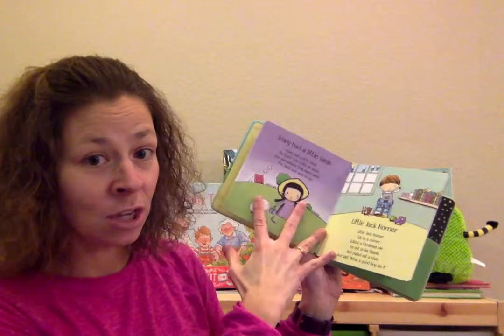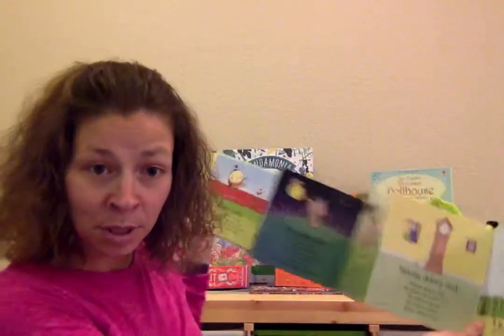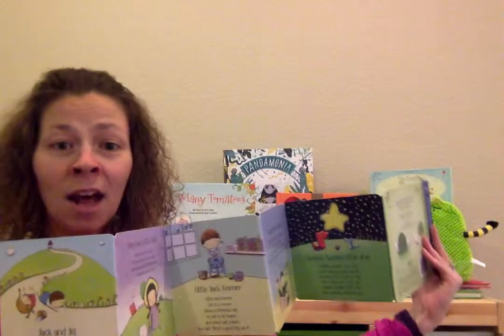Our fold-out books, this is a brand new one for 2018. It's all nursery rhymes. And these are great because they actually fold out and you can set them up like a little accordion book in front of baby. This one is awesome because it actually has stories inside, the different nursery rhymes inside with illustrations that you could read through. Some of them are truly tummy time books with a black and white side and a color side, and those are great too.